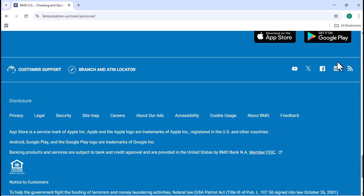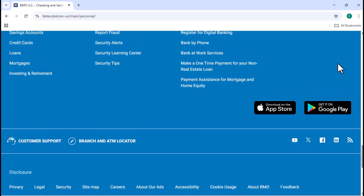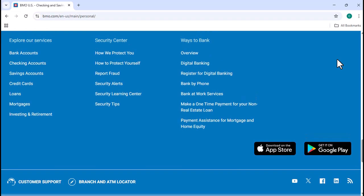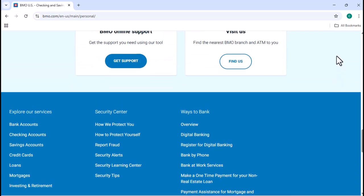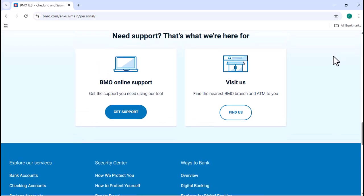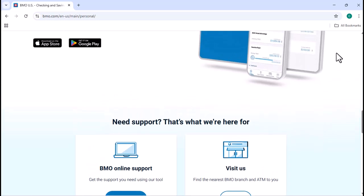The first step, naturally, is to head over to the BMO website. Open your preferred web browser, whether it's Chrome, Safari, Firefox, or something else, and in the address bar, type in www.bmo.com. Make sure you're on the official BMO website to protect your personal information. You should see a familiar BMO logo and a secure connection indicator, usually a padlock icon, in your browser's address bar.